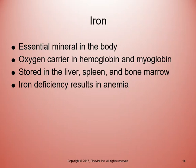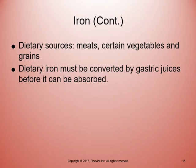Iron deficiency is the most common anemia around the world. And so, in order to prevent or treat iron deficiency anemia, people are given iron. They are actually instructed as to what are good sources of iron in the foods that we eat, because obviously we have dietary sources of iron. Meats, some vegetables, and grains are relatively high in iron.